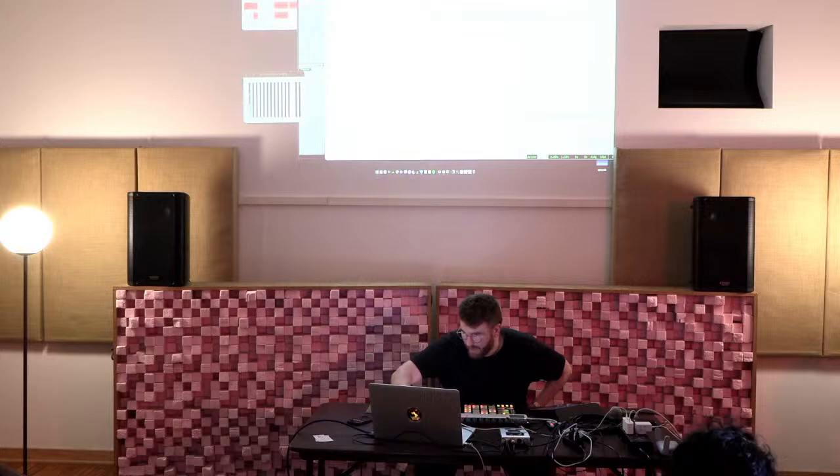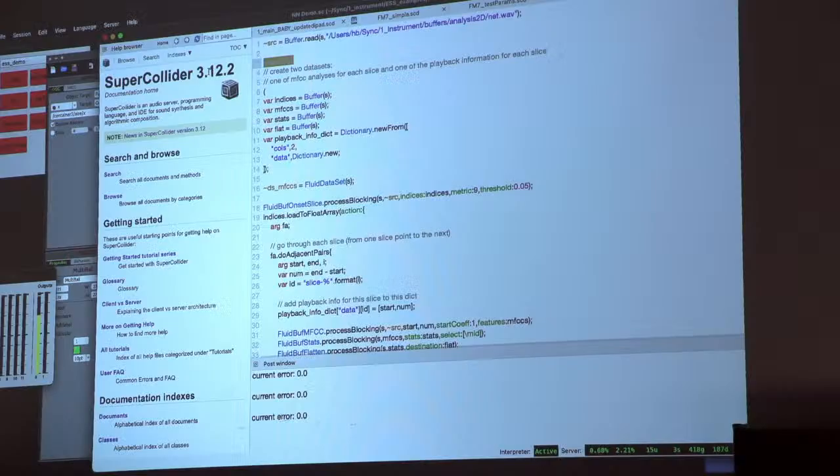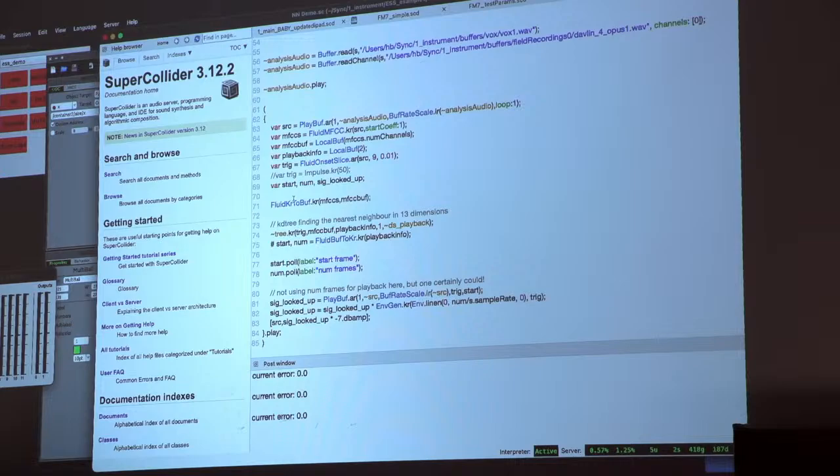I have these vocal samples. You can tell I love the synthesized voice stuff. And let's see what this sounds like trying to find the nearest clip from the original source audio that we have analyzed.